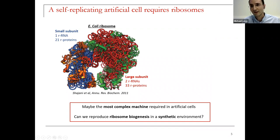So you see now the problem. The ribosome is probably the most complex machine that is required to build an artificial cell. So the question is, can we reproduce ribosome biogenesis in a synthetic environment? The cell knows how to do that. Can we do it in a synthetic environment? This is a little bit too big for us, so we are going to focus on the small subunit. We will try to reproduce the biogenesis of the small ribosomal subunit. We won't talk about the large subunit now.